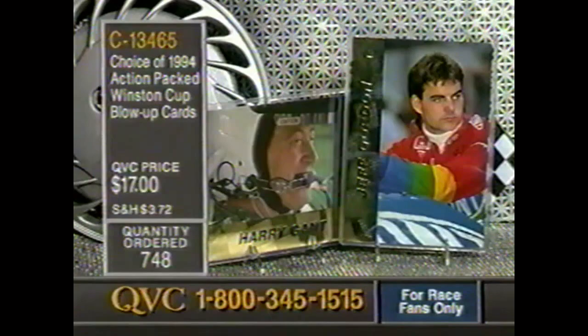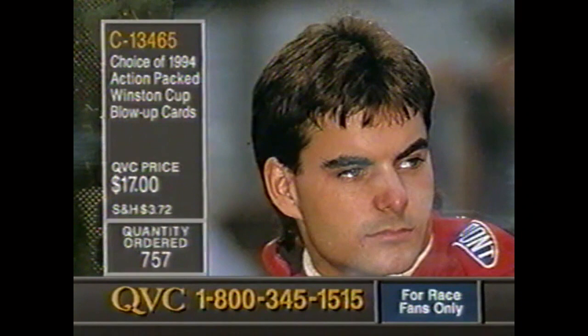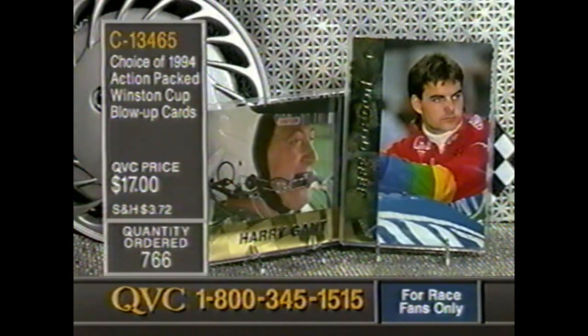I found out how tough it is to sit on a pole in Winston Cup. Every weekend we were qualifying pretty well week to week, have a bad week every once in a while, but here we are, qualifying in the top three or four. And man, I'm pushing this car as hard as I can and I can't get to pole. I'm like, what do I got to do?